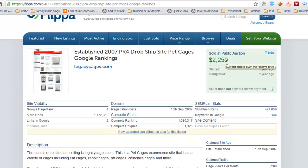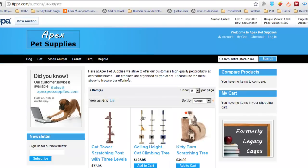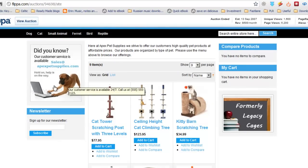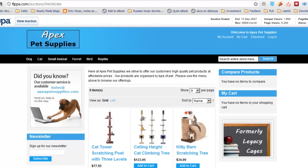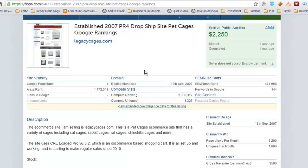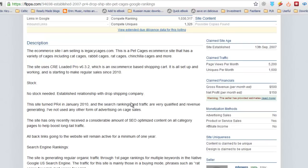Right, this one, 2,250 it sold for. Let's take a look. I like the banner here, the dog and the laptop. Right, now what are we seeing here? Pet supplies again, really popular. 500 revenue per month. Let's go back. All cages, so that you can get ideas here as well, like cat cages, rabbit cages, rat cages, chinchilla cages, and more. So you get ideas there.